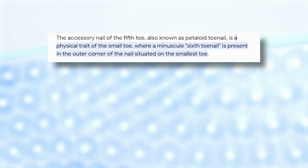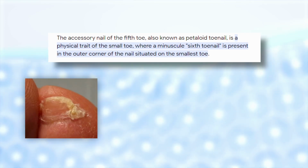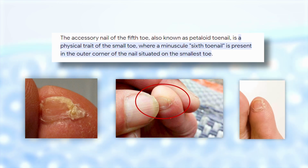So an accessory nail on the fifth toe, also known as a petaloid toenail, is a physical trait of the small toe where a tiny extra fifth toenail is right on the outside edge of the regular fifth toenail. If anyone has this and it really bothers them, you could always go to a podiatrist to have it permanently removed.